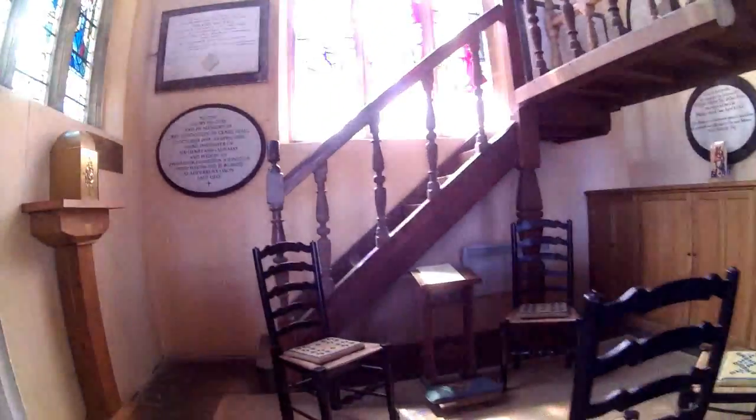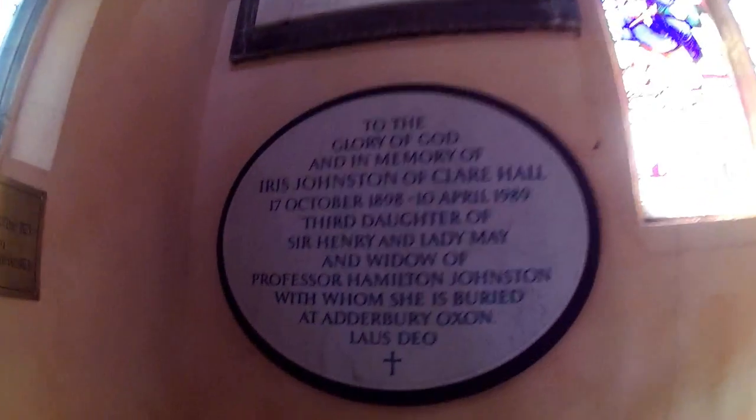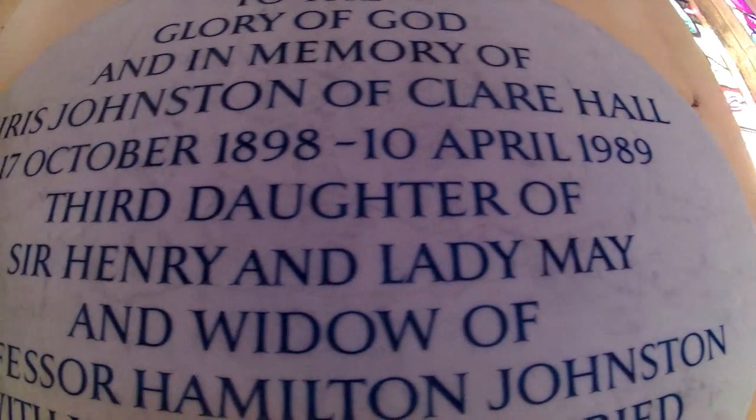Under this, here we have a very impressive little area. I'm not sure what it is, but very cozy. Beautiful stained glass window. A wooden staircase going up here. And lots of memorials here on this wall. So this was Iris Johnston of Clare Hall. Died in 1989. We come up this wooden staircase and lots more memorials on the wall.